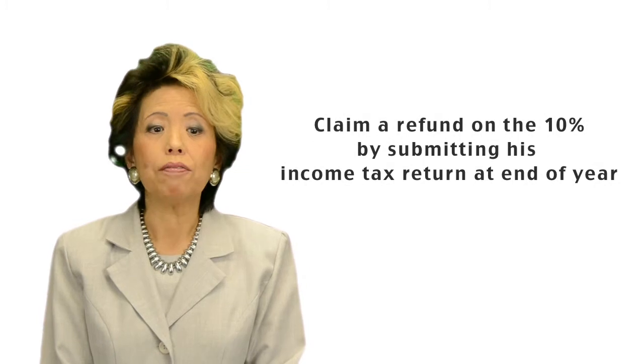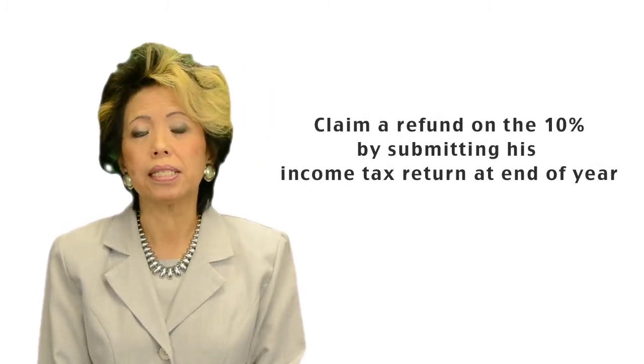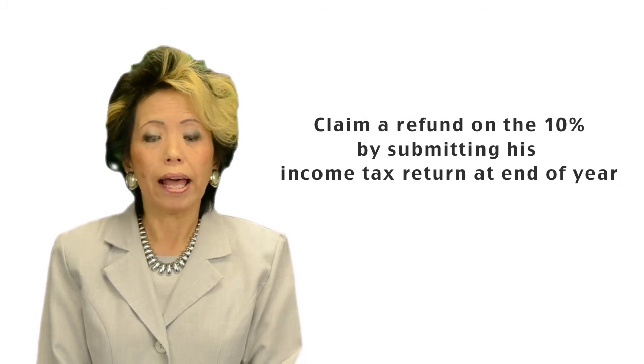No, it is not. The seller does have the right to claim this money back by submitting his income tax return at the end of the year. If this is the only property that he sold and he had nothing else that he had done in the United States, then he would file the income tax just for the sale of this property. And once that is done, you can go ahead and claim back part of the 10% that you have already sent to the IRS.